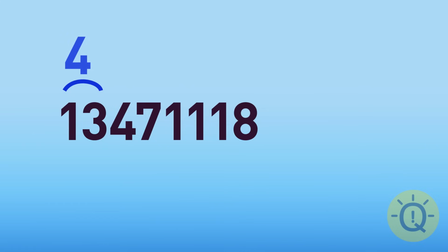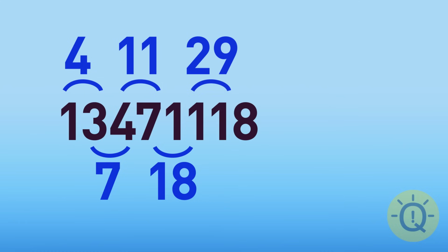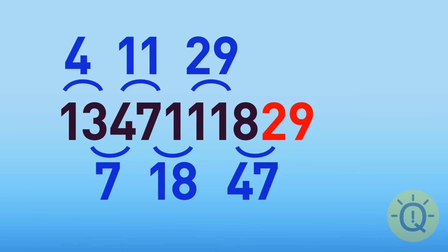One plus 3 is 4. 3 plus 4 is 7. 4 plus 7 is 11. Then 7 plus 11 is 18. So the next digits are 2 and 9. 29. Because that's 11 plus 18. And 18 plus 29 gives us 47, which is 4 and 7. The password is 2947. And this is the right answer.